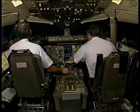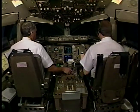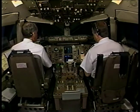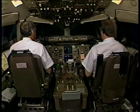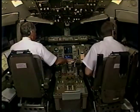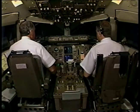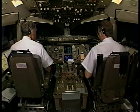With the wave off received, the captain calls for the before taxi check. Before taxi check, please. Engine anti-ice. It's off. Wave off. Received. Before taxi check complete. Taxi clearance, please. Clear right. Flaps 15. As the taxi is commenced, the captain calls for the appropriate flap setting.